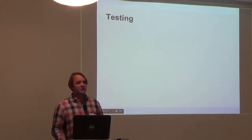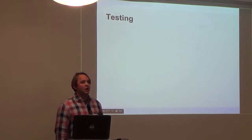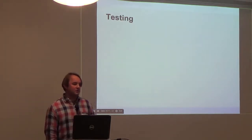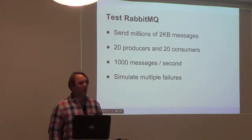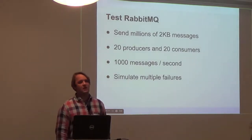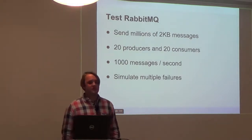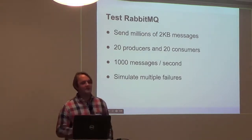So now that I've introduced some of those concepts, what did we actually do to test that RabbitMQ would work in our real scenario? We built a test that would actually send millions of 2 kilobyte job messages. We had 20 producers, 20 consumers. They were sending a combined 1,000 messages a second.